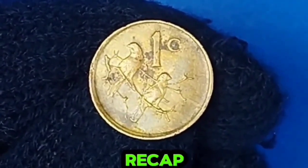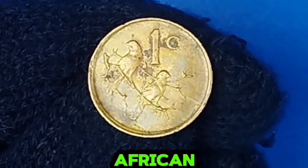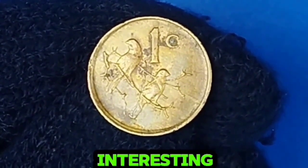So, to recap, the 1988 South African 1-cent coin is certainly an interesting piece of history.